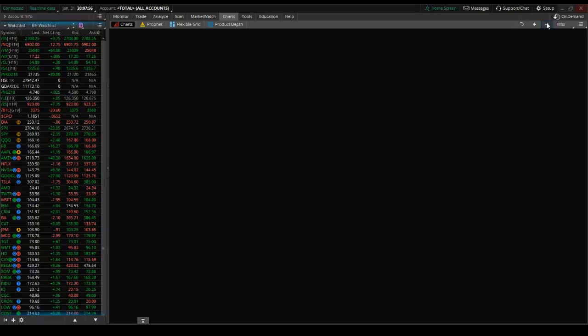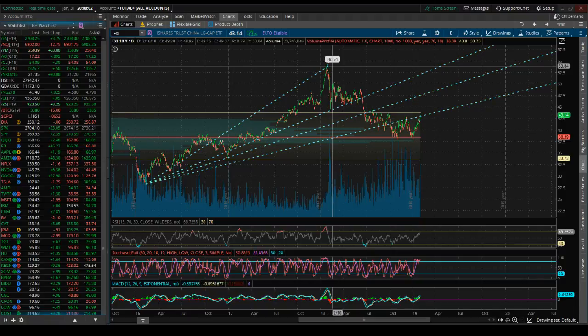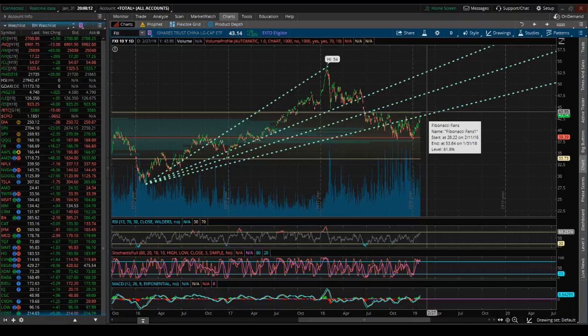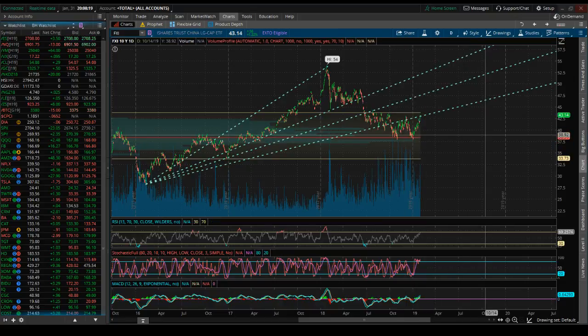Let's see if we can do a little fib fan here. Yep, amazing, right? So it was serving as support for a little bit. Now it's serving as resistance. So see if we can get through that level. I think the key level for it to get through is this 43.44 area, 43.50, 44. And if we can do that, I think you can get a nice push to 47 or so. But yeah, it looks pretty good.